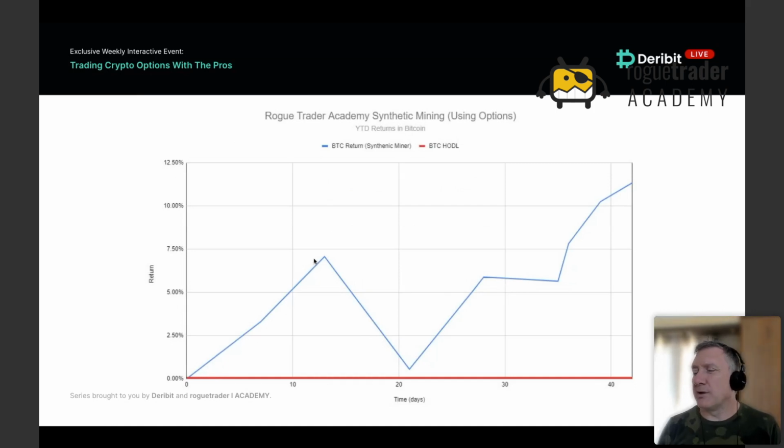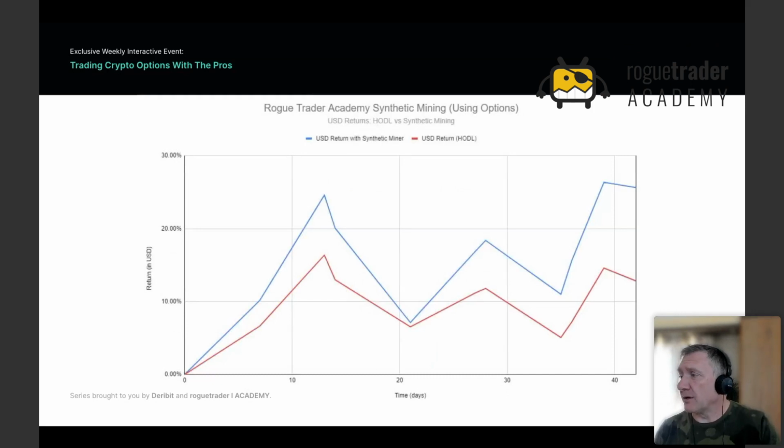Now, we're only putting in the data points each week. We might want to do it more often to smooth this out a little bit, but you can see it went up, came down, up, and now we're climbing up once we got the account going. So we're always accumulating more Bitcoin. In fact, we're up 11%, as I mentioned. And here you can see the US dollar return with the synthetic miner versus US dollar return hodling. So we're making more money in US dollar terms as well.